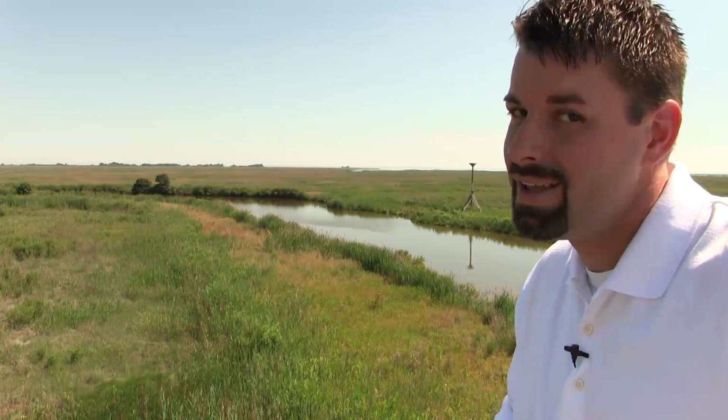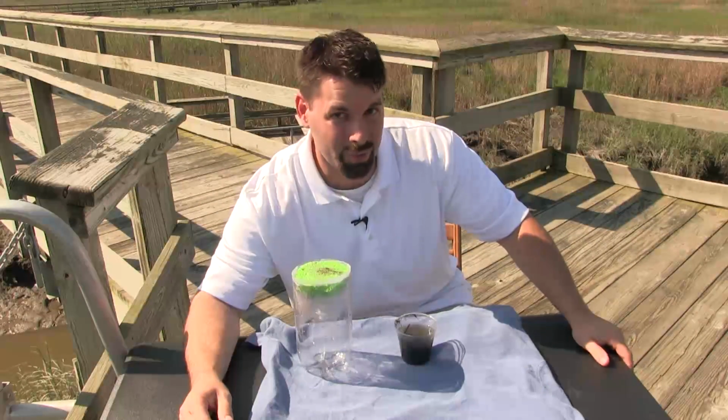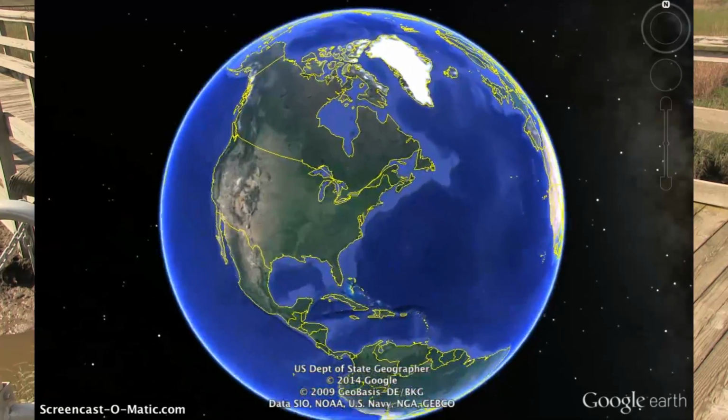The big idea today is wetlands. What are they and why are they so important? Today we're on location in sunny Delaware. Not just any place in Delaware, we're on an observation platform looking out over the bay. I'm sitting here on a boardwalk, and it's not just any boardwalk. This boardwalk happens to be right in the middle of a wetland.